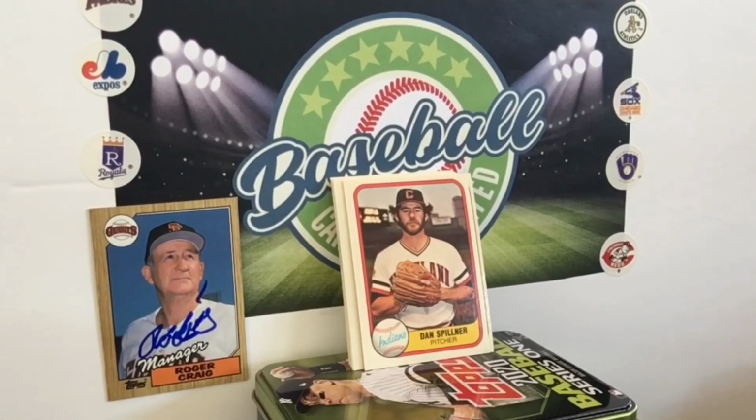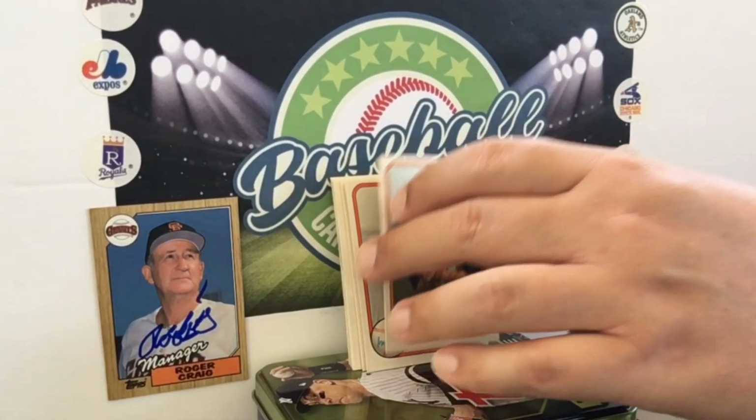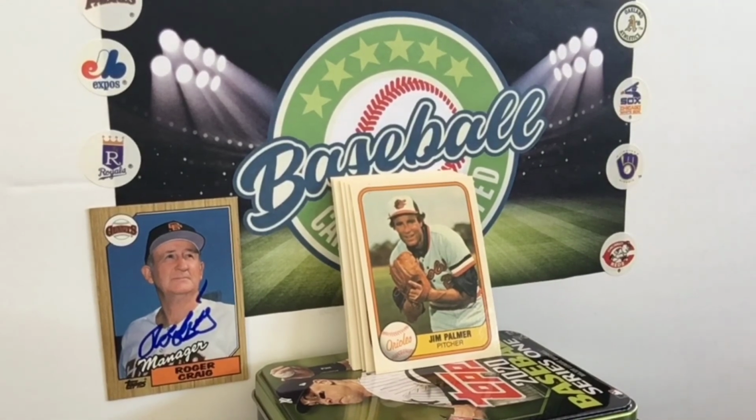Got 2 cards left. We'll start with a former manager, Mike Hargrove. The human rain delay, because he would take so long between pitches. I'd say there's a few people through the years that would have applied to, both pitchers and catchers. Yeah, that's the truth. Or position players, I should say. Mike Hargrove, wow. And last but certainly not least, Jim Palmer. Jim Palmer, word is that when he introduces himself to people for the first time, he says, Jim Palmer, Cy Young. Does he really? Yep, supposedly. So what does he say when he meets Cy Young?